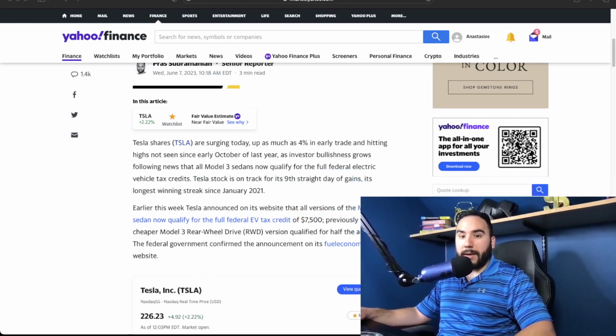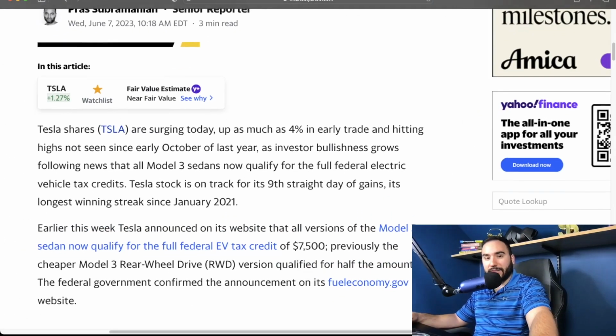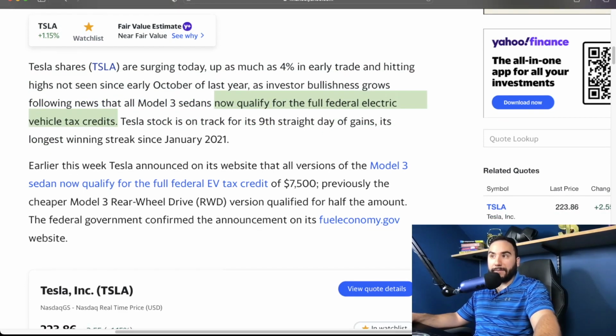Bear with me, guys. Let me make my big old head a little bit smaller. There we go, guys. So what you see right here is the reason why Tesla stock is moving today. Tesla shares are surging today, up as much as 4%, actually almost 5% in early trade, and hitting highs not seen since early October of last year, as investor bullishness grows following news that all Model 3 sedans now qualify for the full federal electric vehicle tax credits, and Tesla stock is on track now for its 9th straight day of gains, its longest winning streak.